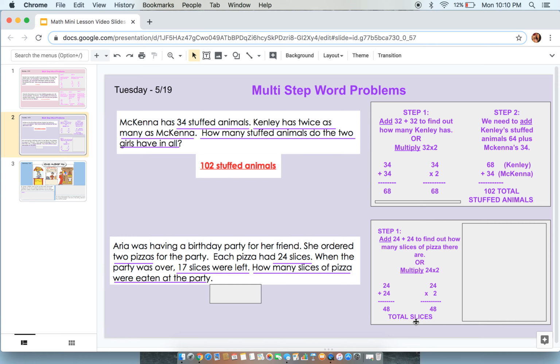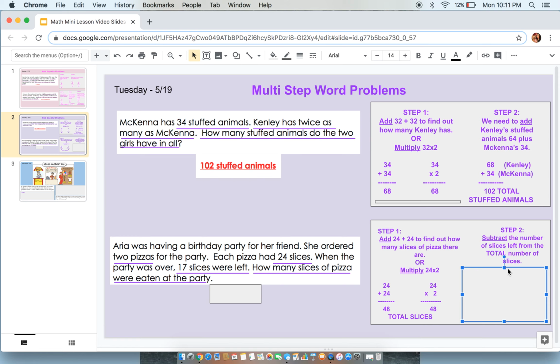Let's reread here. When the party was over, 17 slices were left. So how many slices of pizza were eaten at the party? If there's a total of 48 slices and only 17 were left, how can we figure out how many were eaten? We need to subtract the number of slices left from the total number of slices. So the number of slices that were left were 17. There was a total of 48. When you subtract that, you are left with 31 slices eaten.